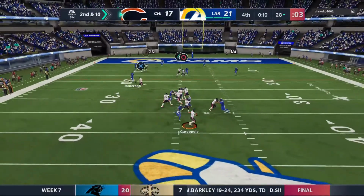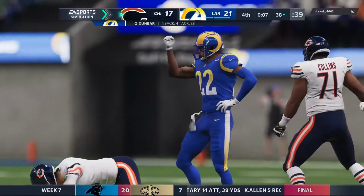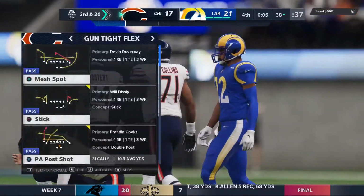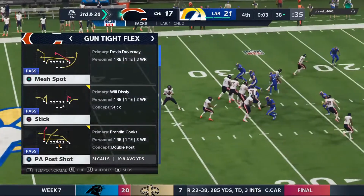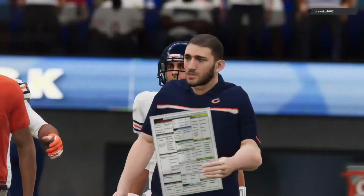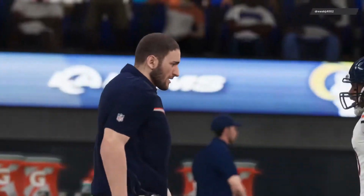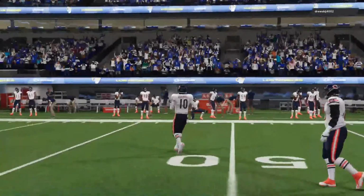Now Garoppolo. Under pressure, and he will go down. Sacked back at the 38. A 10-yard loss on the play. And it's third down. Well, we saw a close game that kept us on the edge of our seats down to that final whistle. And right before that final whistle, defense with one last exclamation mark there, getting the sack to end it.